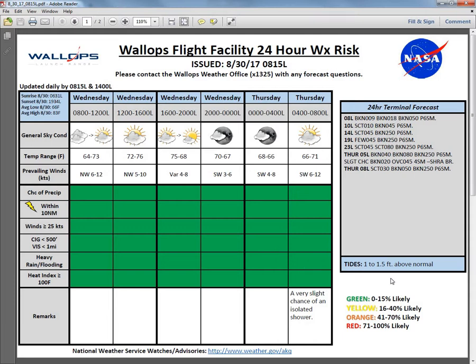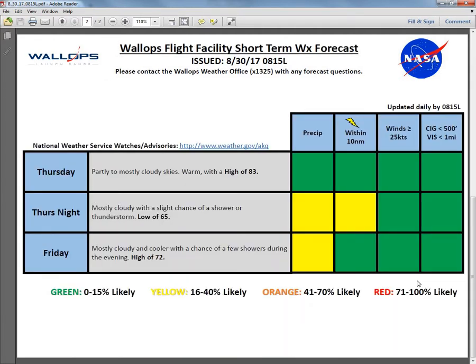Those tides are still running above normal as that low pulls off the coast, 1 to 1.5 feet above normal, but we will see those tides a little closer to the normal averages by the time we get into the end of the week. Looking at the next couple of days, partly to mostly cloudy skies expected for Thursday. Again, it will be warmer with a high temperature of 83 degrees.